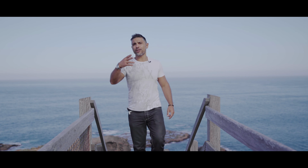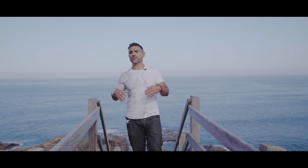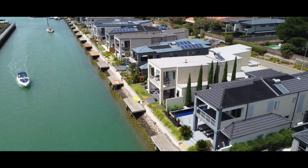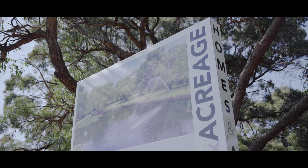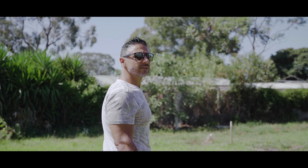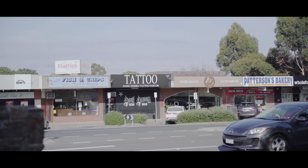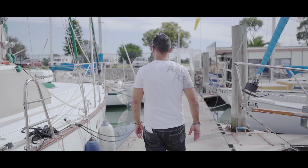We're certainly having a lot of fun showing you some of the most spectacular views, luxurious homes and waterfront estates that this region has to offer. But today we're going to change it up a little bit. We're going to change gears. We're going to show you the more affordable side of the Mornington Peninsula, the Western Port Bay enclave of suburbs. Suburbs like Baxter, Tyabb, Sommerville and Hastings.